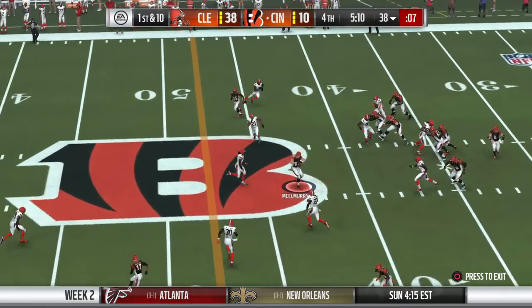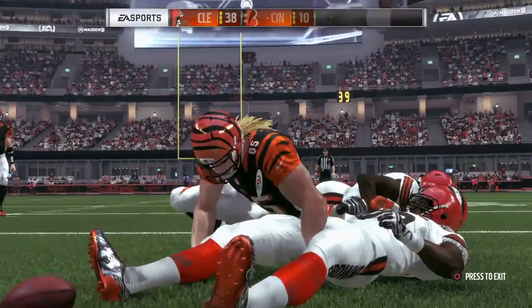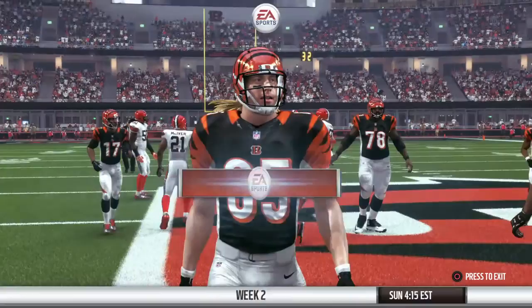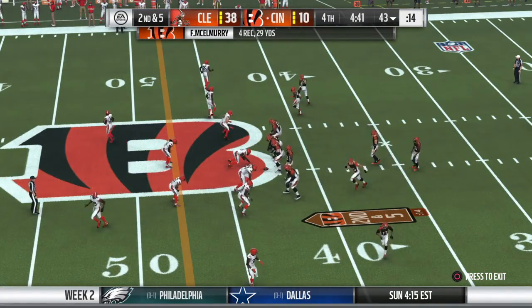Now on 1st down, he'll drop to throw it. It's a short one here, complete to his tight end. 5 yards on the catch there, brings up 2nd down. And as the numbers show, last week good, this week not as good. My question to you, you ready? Yes, please hit me. Why?